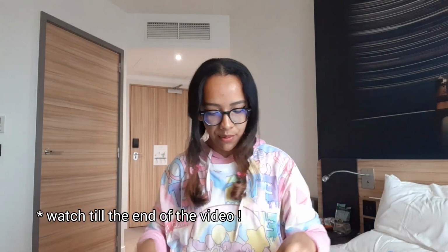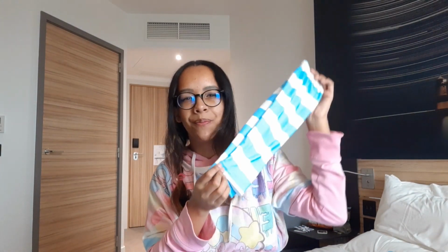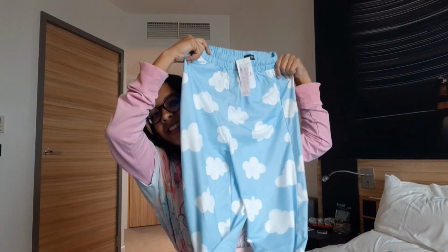It's very cute. I will show you the outfit in a separate video of me wearing it. And then with the t-shirt you get arm warmers, leg warmer type things, gloves. I don't know what you would call them. It's very cute though. And then the pants. I love this. It's clouds! Yay! So cute. They actually have an overalls jumpsuit version of this, which is what I actually wanted. But this is also cute. This entire outfit is also very cute. I'm very happy with it.